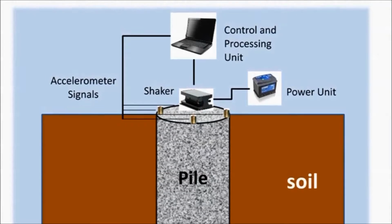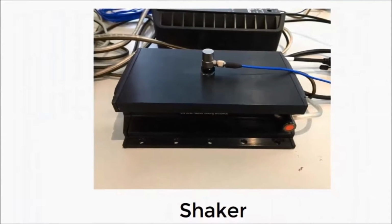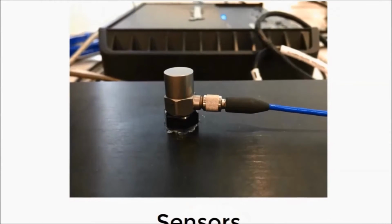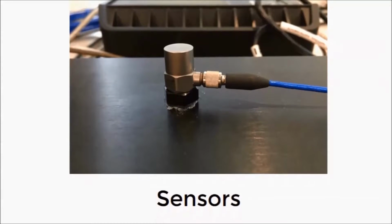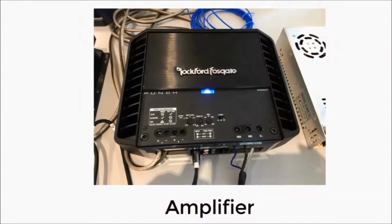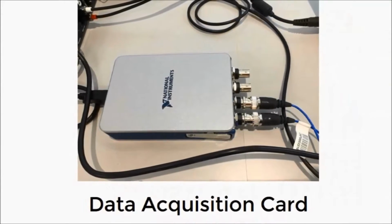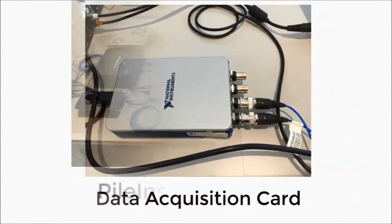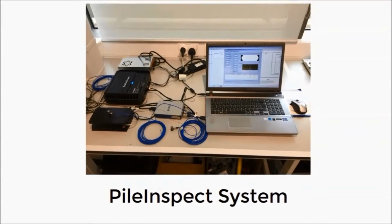The hardware prototype for the PileInspect system includes the shaker to create sine sweep excitation, the vibration sensors to measure acceleration of the shaker outputs and pile responses, the shaker amplifier to amplify input signals, the data acquisition card to record the sensor measurements, and the laptop for the system control and signal processing.